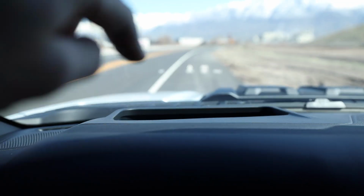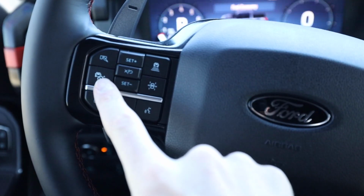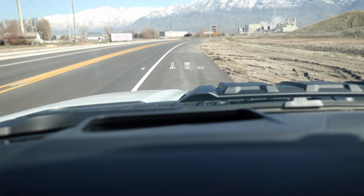then the current time. As you are driving, there are different features that pop up here. For example, if you are using your adaptive cruise control and you're setting a distance between cars, that will pop up on the heads-up display. It'll show you two little vehicles and how far apart you are. It'll show you your hands-free driving or your lane assist. So if you have lane assist turned on, it's gonna show up here on your heads-up display.